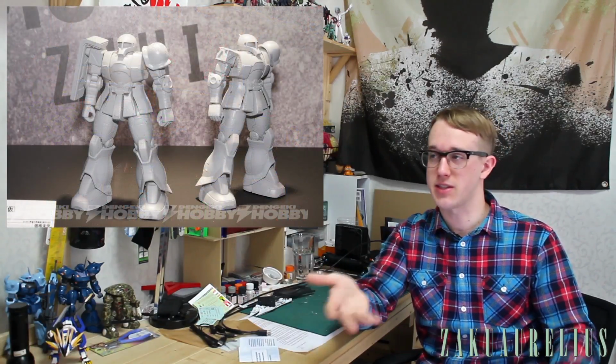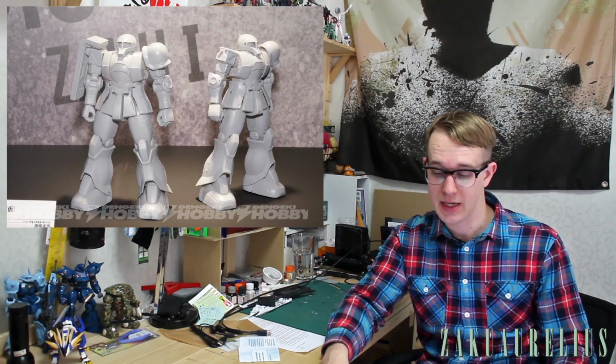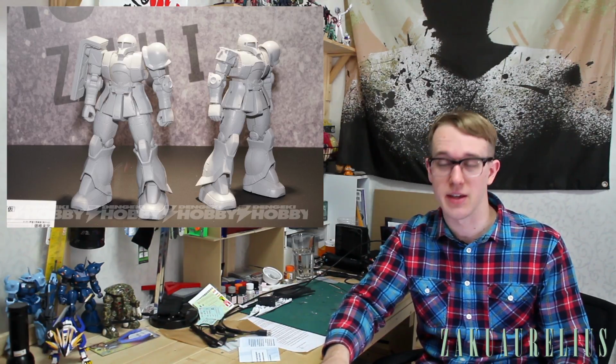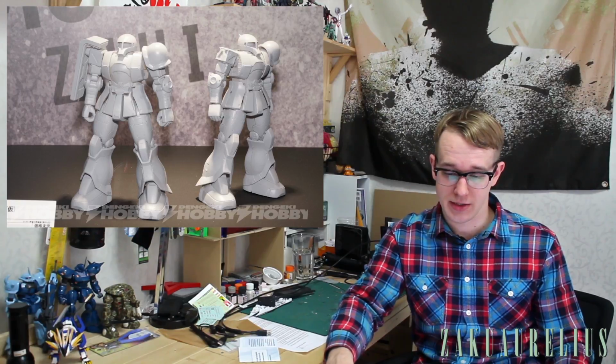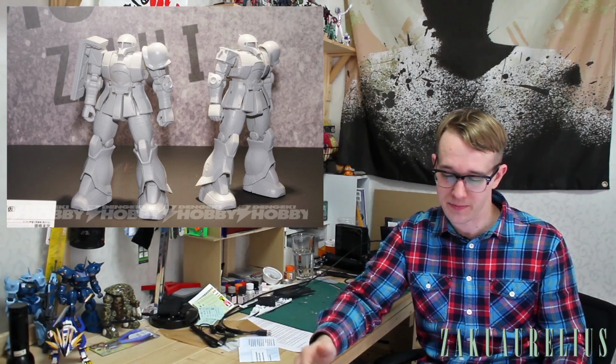And the last one is the HG Zaku 1, the Origin version. This is something we all knew was coming eventually. No price or release date set for this, but surely this is going to be a really nice kit. Surely it's going to be very cheap, and it's going to be selling very, very well, I'm sure. Of course, it's just an HG Zaku. We've got a million of them, but this one, I'm sure, will be very, very popular. I'm really looking forward to that one myself as well, despite it being just another HG Zaku, but it really looks nice.